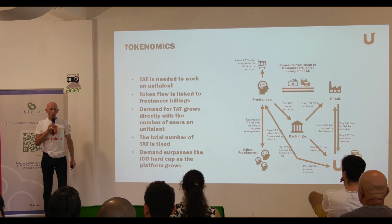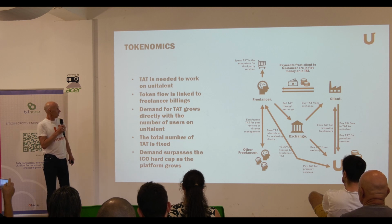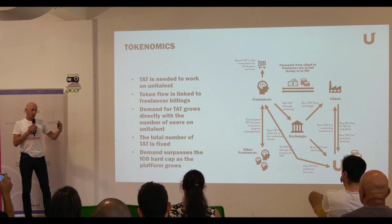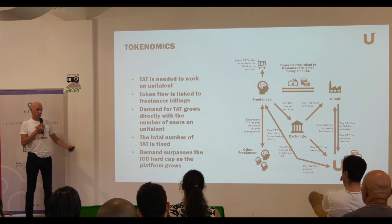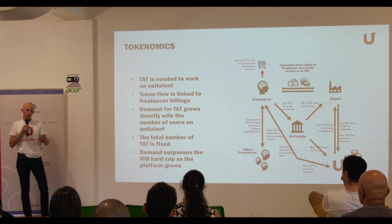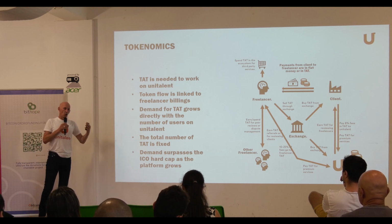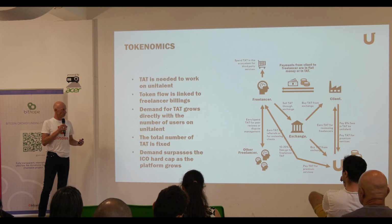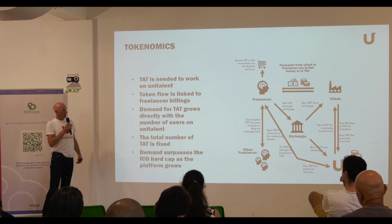Now we're coming to the token economy, and this is important for the investors. The TAT, which is the talent token offered by Unitalent, is needed to work on Unitalent because it's directly linked to the billings from the freelancer or from the customer to the freelancer. As I said, the cost for the freelancer is zero. You can see that on the right side.